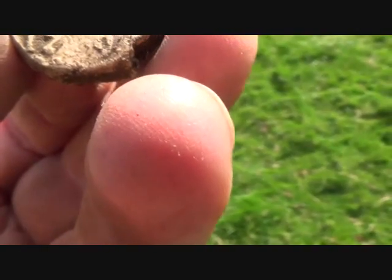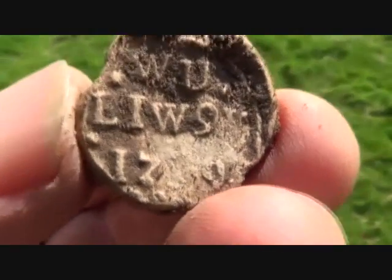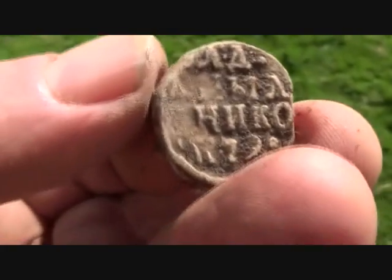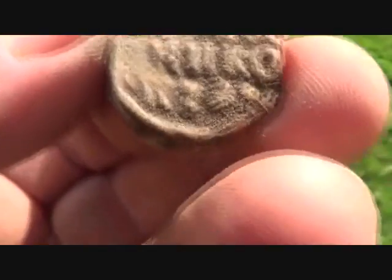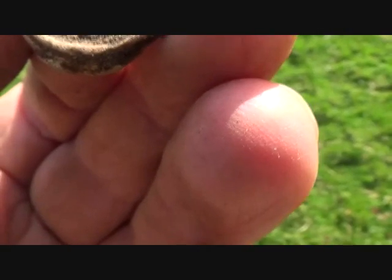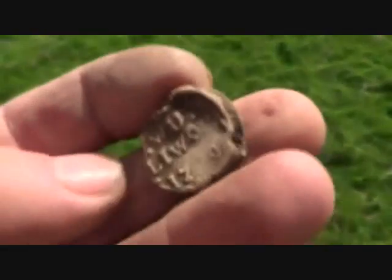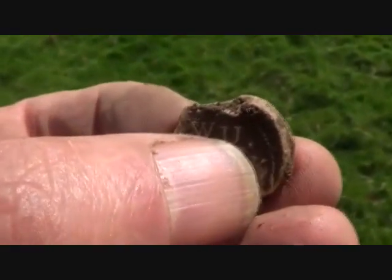17, it's got to be 1799. I don't think it's 89. It wasn't open then, I don't think. And it's... ooh, who are you? Milenikov, 79 post. That's a good one, worth coming. They're really rare, these WUs.